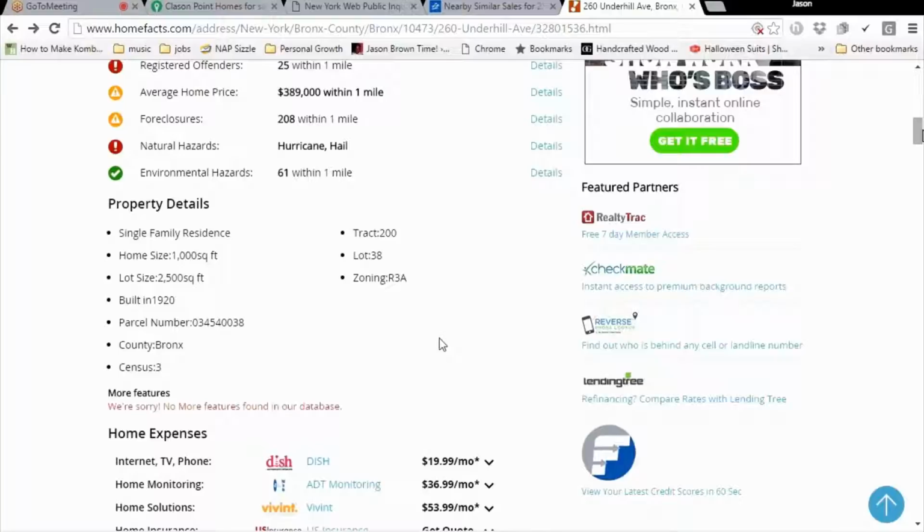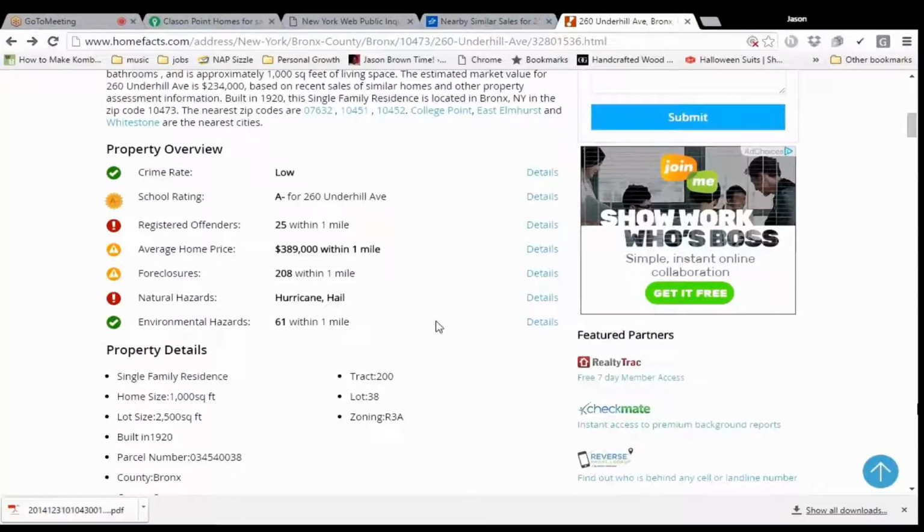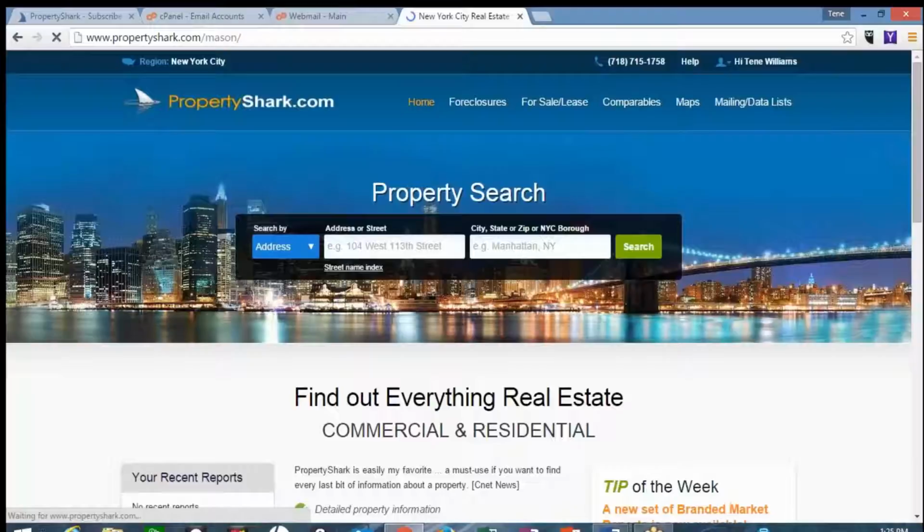Homefacts.com. Cool. Now, you see how many websites we went to find all that different information? We did realdirect.com, we did acres.com, we did citydata.com, and now homefacts.com and Zillow.com. That is a lot of websites to go to. We have Property Shark. Give me the address. 260 Underhill, 260 Underhill Avenue.